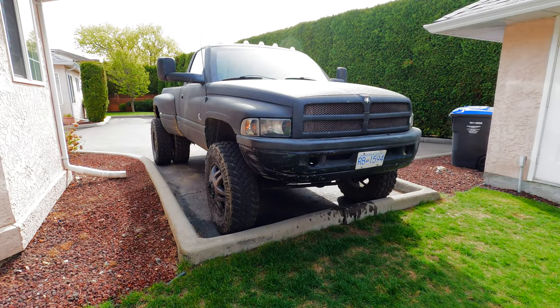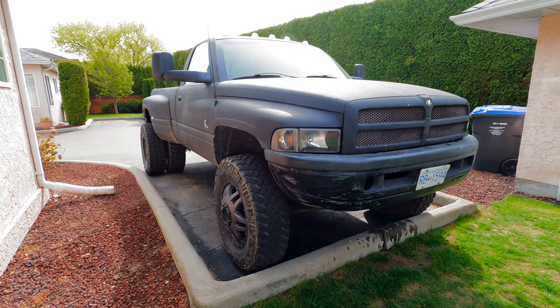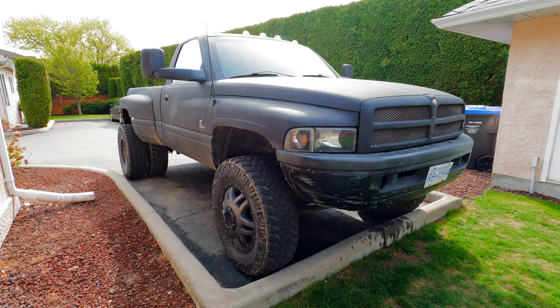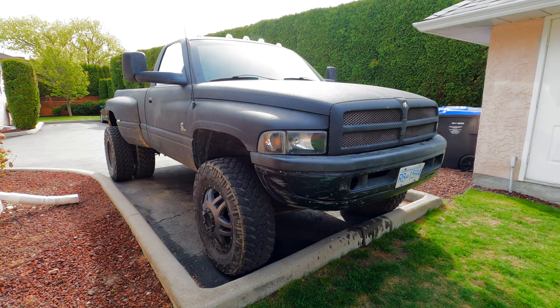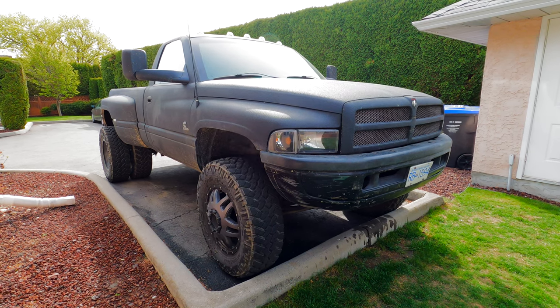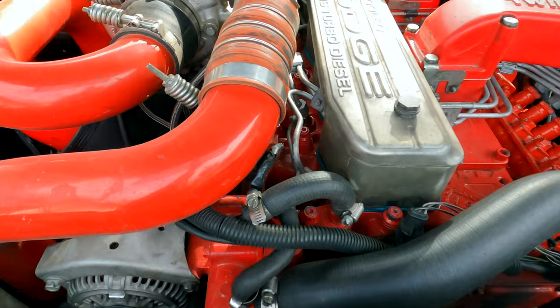I did a test recently on a bit of a road trip I was on and was absolutely shocked to discover that this thing was getting 26 miles per gallon doing 60 miles an hour on a flat straight highway. That is so far beyond what I was expecting, but I'm going to jump in and just show you briefly some of the mods I've done to this truck that might have an effect on that number.